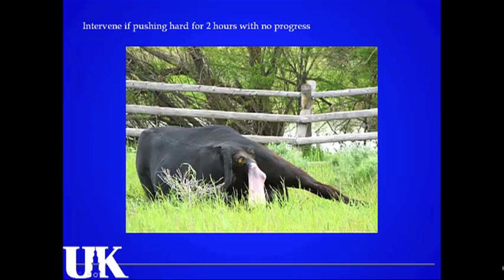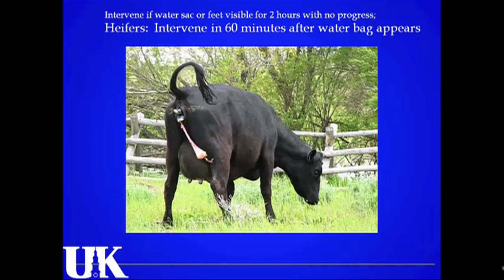Cattlemen need to consider intervening if a cow has been in hard labor for 2 hours without making any progress. First calf heifers need to be assisted earlier. Assist first calf heifers if they have not progressed within 1 hour after the water bag has appeared out of the vulva. Research has clearly shown that early assistance in stage 2 labor increases pregnancy rate in the next breeding season.